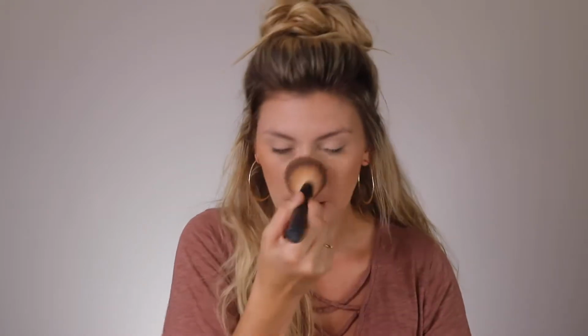I tend to like to keep things more simple in my makeup routine, but lately I've been a little bougie with my bronzers. So I use two bronzers. The first one that I'm going to be using is the Morphe Glamour Bronze. I do self-tan my body, so I use this as like an all-over face warmer, if you will. And then I go in with the Physicians Formula Butter Bronzer, just because it's a cooler undertone.